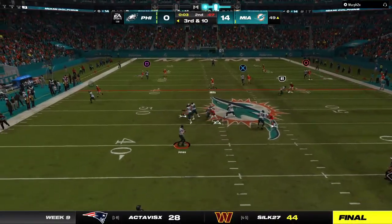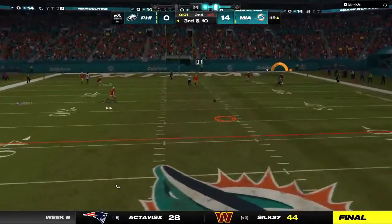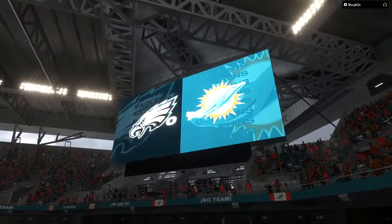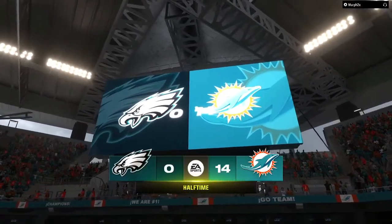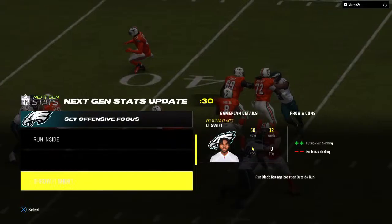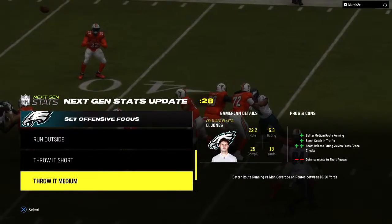Jones, a final shot before break. And that one too high and incomplete. So we've hit intermission. It's halftime. This is the NFL, and it's a presentation of EA Sports.